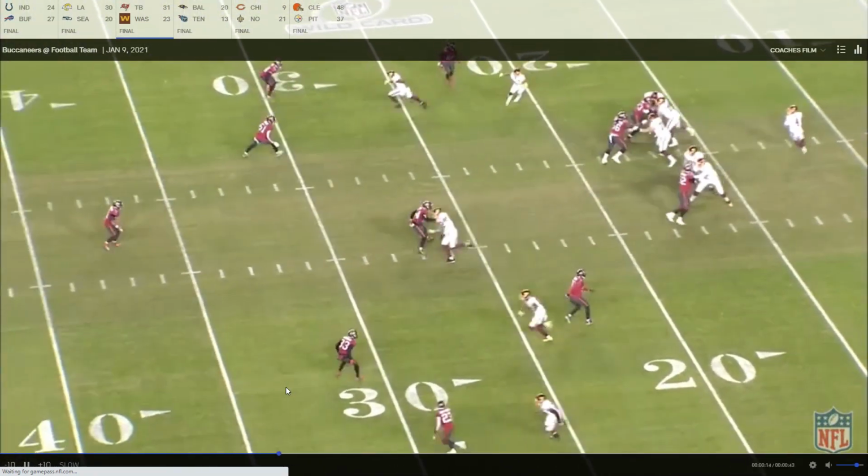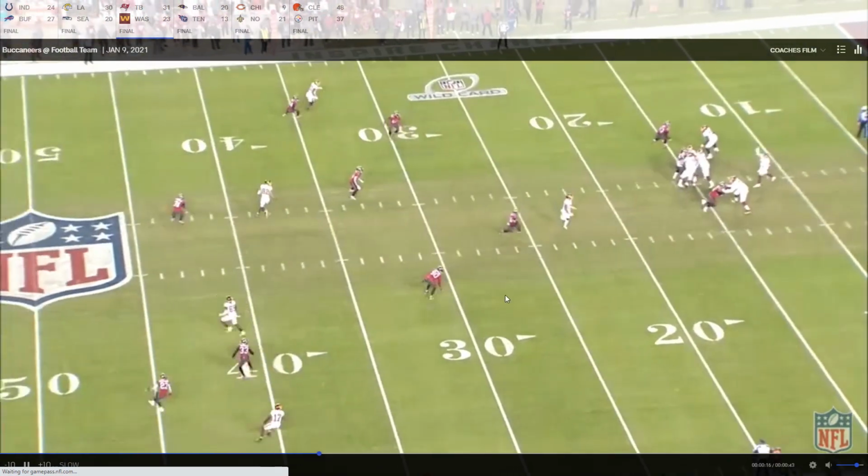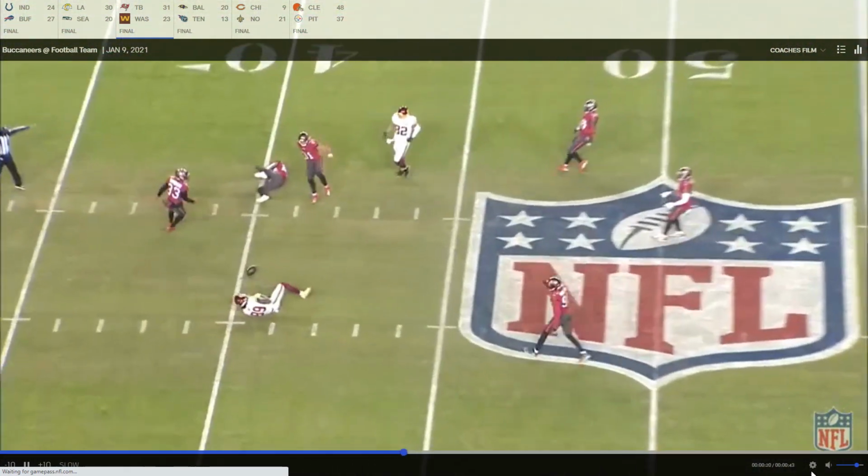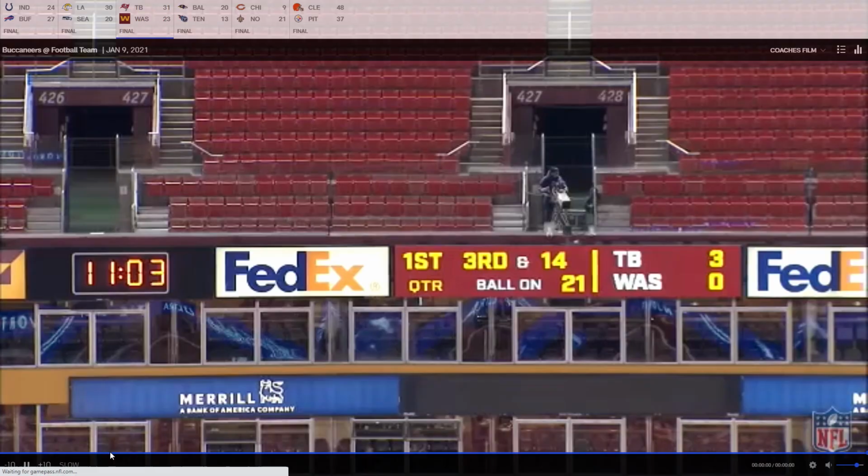Let me take a look at his eyes. He sort of... I think he was looking at this guy first and then moved his eyes. So it's not too bad.